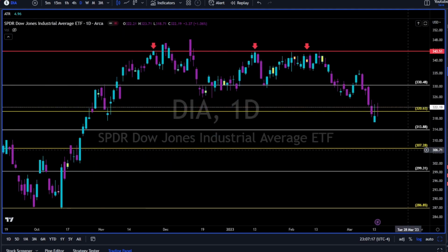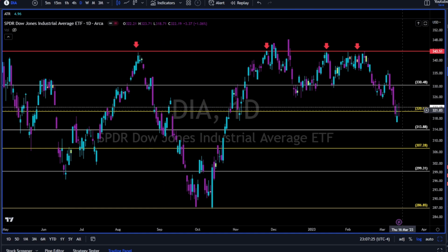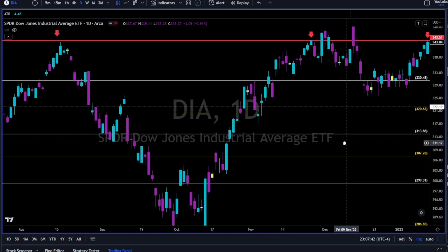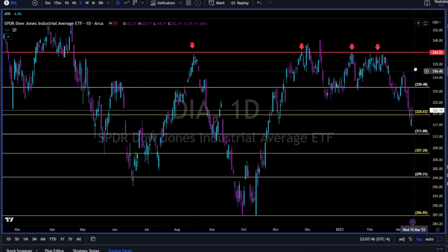Dow Jones, basically hovering around the 320 area. 320 needs to hold, otherwise 314, and we have this slight gap over here. Let's zoom in. Yeah, we have a slight gap at the 311, and we know that more than 80% of all gaps will get filled.